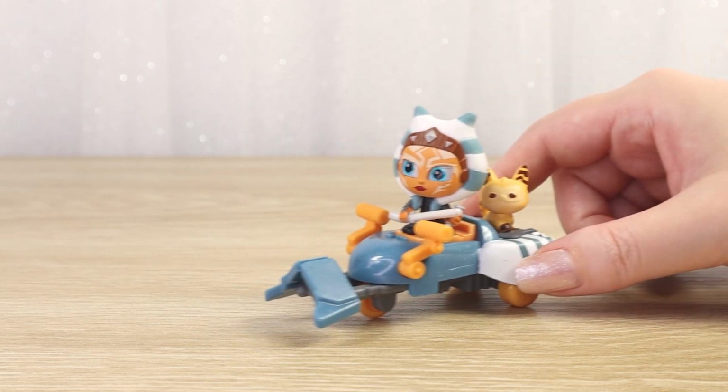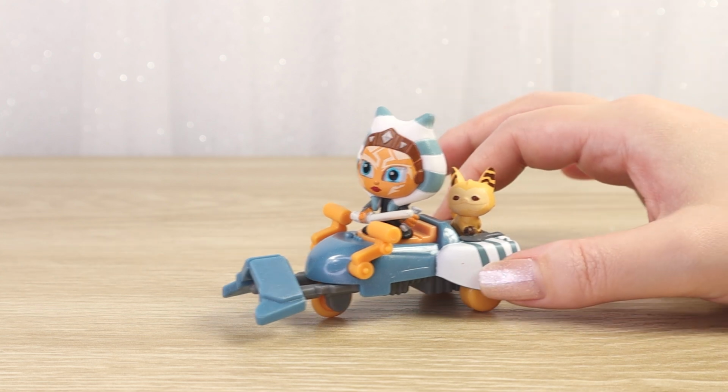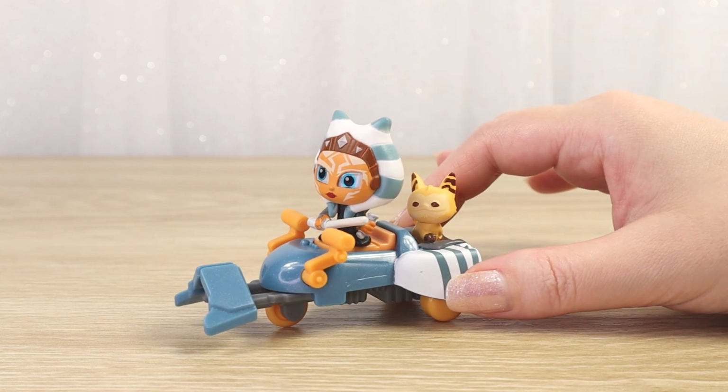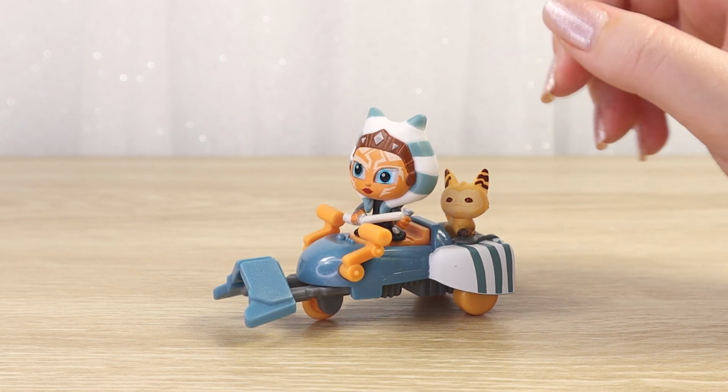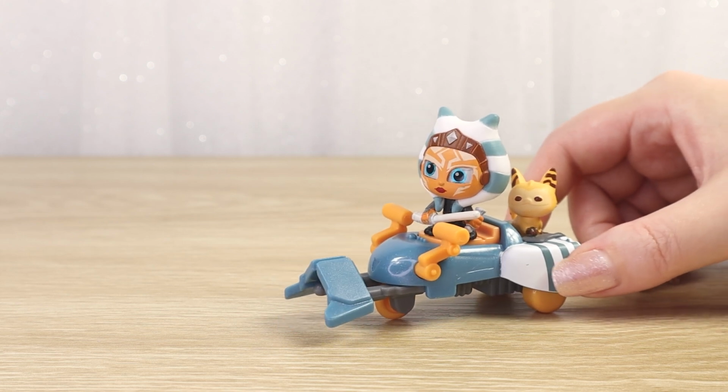And I'm so happy to get Ahsoka. Of course, now that I have one, I know I really want the rest. This is so cute. I'm hoping that the sales will stick around. Perhaps I'll pick up another one or two very soon, because this was a lot of fun. I think it's really cute.